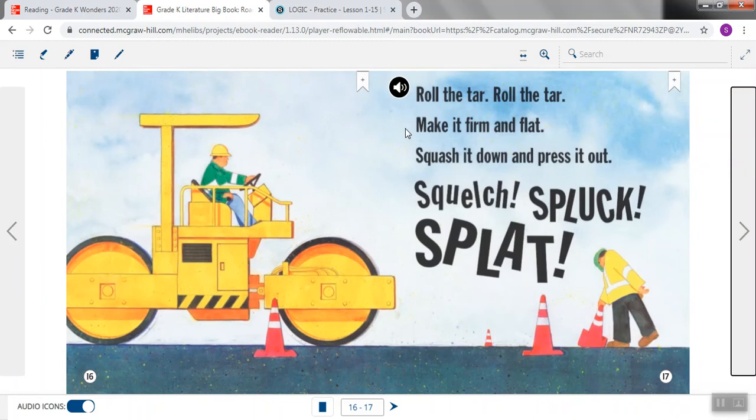Roll the tar, make it firm and flat, squash it down and press it out, squelch, spluck, splat.